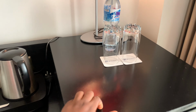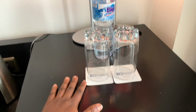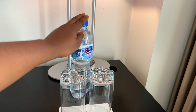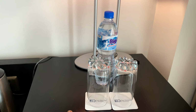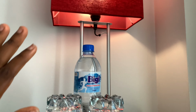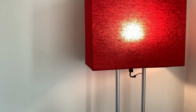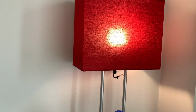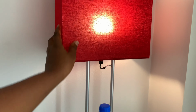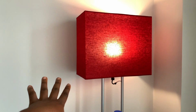So over here we have two glasses. We have a bottle of water. This is for the guest. I made a bottle of water, two glass cups, and this lamp stand with a very beautiful light in it. I wish I could show you what the bulb looks like, but that's just it. There's a bulb in it that gives off this look, and this lamp stand is so gorgeous.